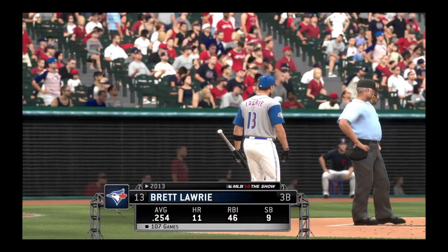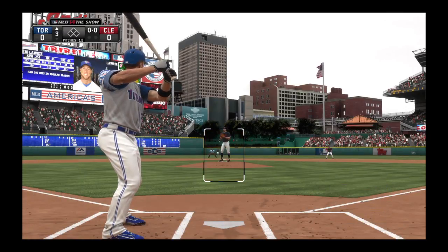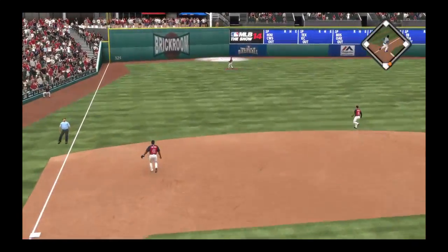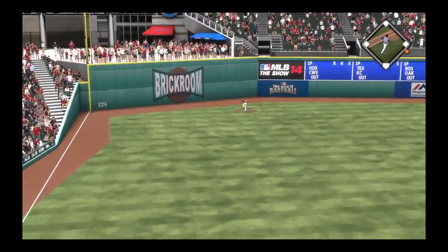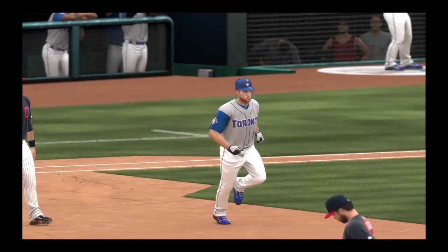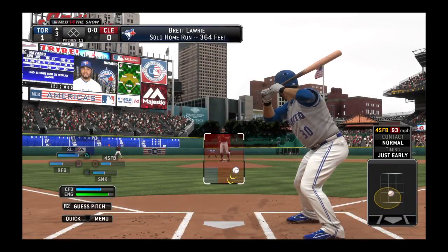Brett Lawrie will stand in now to lead things off. 7, 8, and 9 here to start the third inning. And maybe one of these guys can break this string of 6 straight retired to start the ball game. Now Lawrie swings and hits a high fly ball out to deep left field. And on the first pitch he sees, it's a home run.